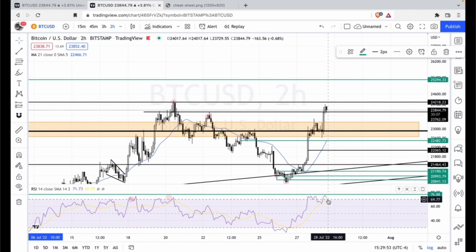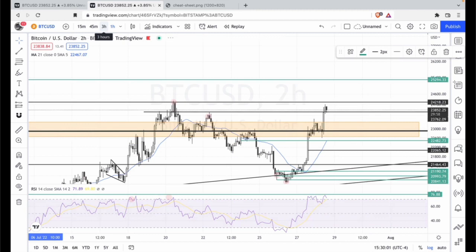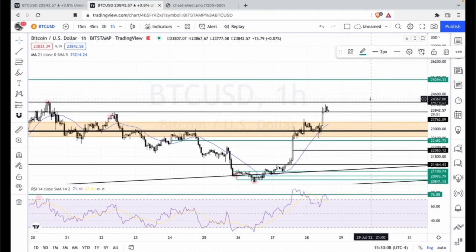Now, the RSI is going to test this oversold region. You can see a little dip came here. It's going to test it as support again. 1 hour still hasn't been able to break the 80 RSI. So I think it's very topped.